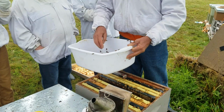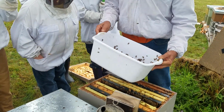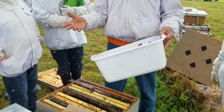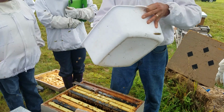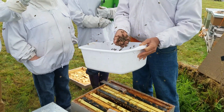So normally I would shake these, put these into a single level, and then the queen will stand out very easily. Now, what we're doing, we're separating these bees behaviorally, old bees from young bees. Younger bees have a higher proportion of mites on their bodies. That's what we want to check. And then these bees right here, the test is to see if they sting when you pick them up. These are nice young bees, okay?